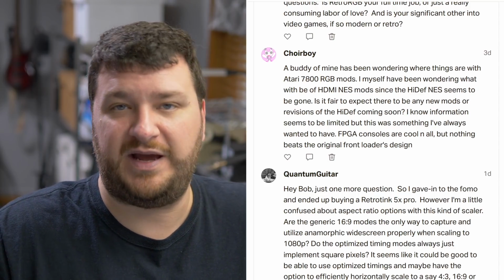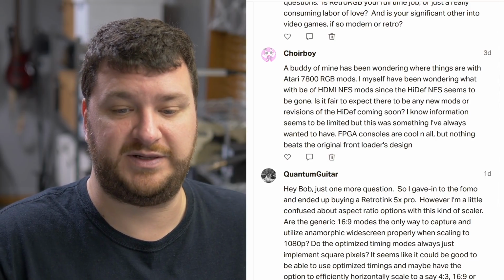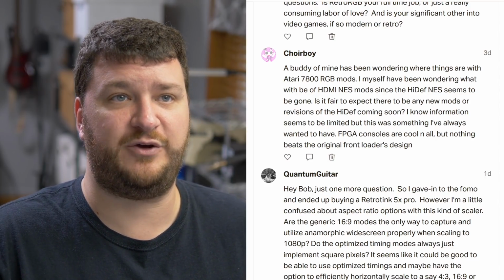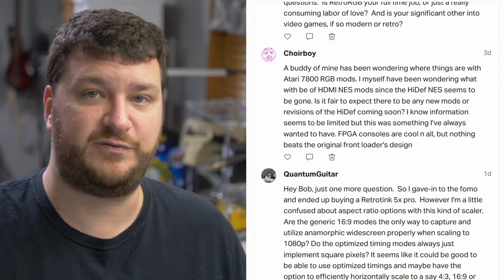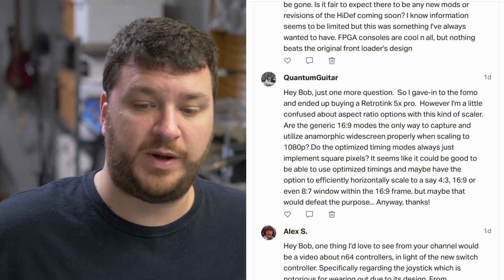But hopefully by the time there is, the people who make these mods would consider that firmware update as well. So I guess it's kind of a short version. There's the Sophia stuff for the 7800 now. There's more stuff coming, and I don't know of anything HDMI related for the front loader, but I really hope there's something. One more question from Quantum Guitar.